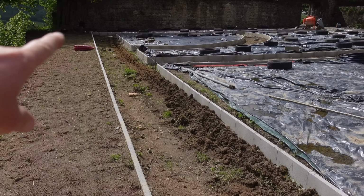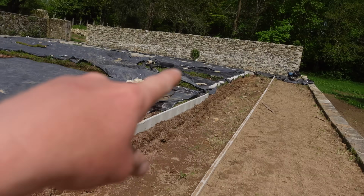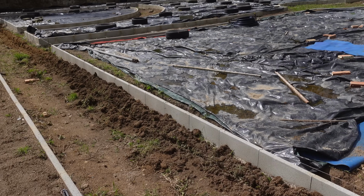So Mum has been busy digging a trench right the way along, bless her, right the way along the garden and right the way along there. And that's going to be for the electrics to put in the lights.